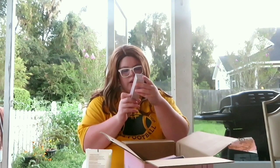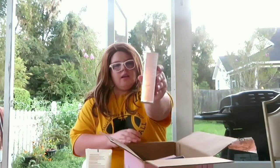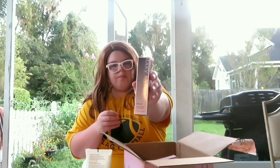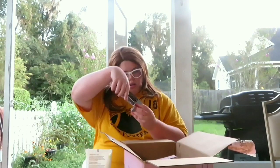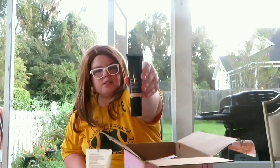And here we have the Time Wise Repair Volume Firm Advanced Lifting Serum. And it looks like this. I got this CC cream with sunscreen broad spectrum SPF 15. This is the light to medium. And I will take it out and show you guys what it looks like. It looks like this.